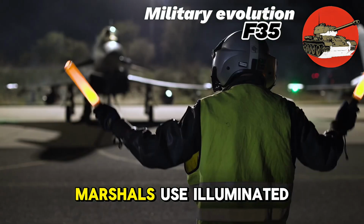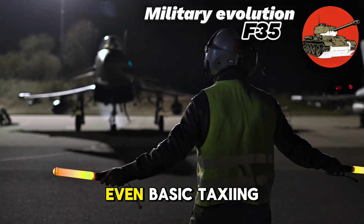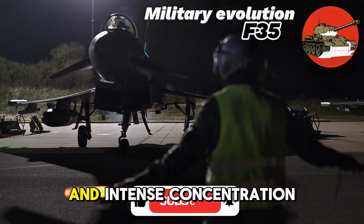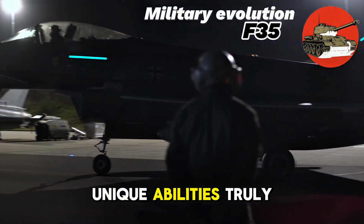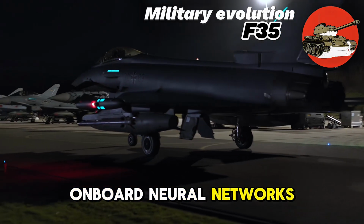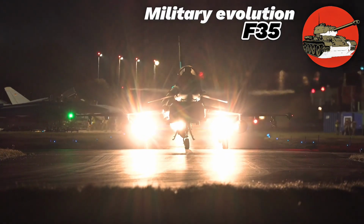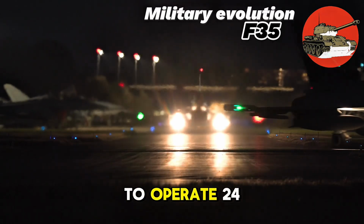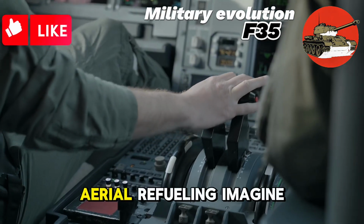On the ground, marshals use illuminated wands to skillfully guide aircraft for takeoff and landing. Even basic taxiing becomes a challenge, with weather, instrument blind spots, and intense concentration required. But it's at night that the F-35's unique abilities truly shine. Infrared sensors, fused together by onboard neural networks, let pilots see their surroundings even in total darkness or through clouds. Pilots practice advanced night maneuvers at supersonic speeds, proving they're ready to operate 24/7.